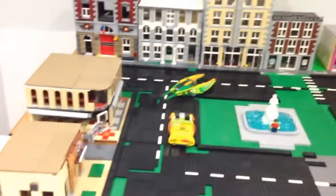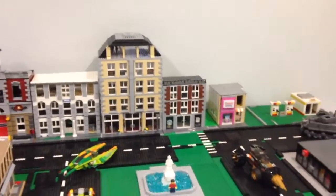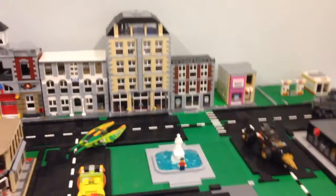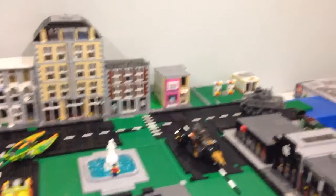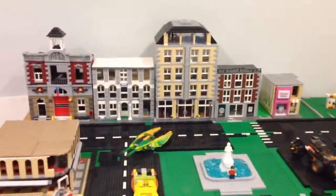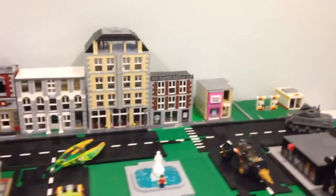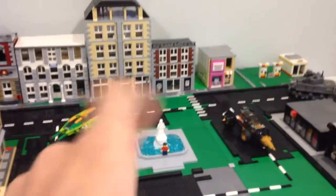And of course, I have reviews of all my Lego custom modulars, and that's in my modular building playlist, so definitely check that out. So moving along, at the far corner, that's where I did some more work. First off, I did of course rearrange these buildings, moving the Starbucks from over there to where it is now.